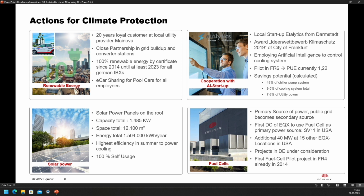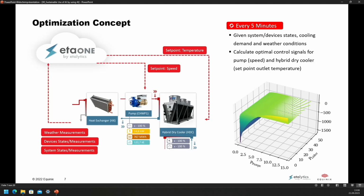So there are a lot of efforts from the data center providers to make this more efficient. And one of these ideas I want to show you, because it's a practical example of the use of AI to make AI more efficient. It's a cooperation we did with a startup from the University of Darmstadt called Etalytics. They are using an AI-trained model to control the heat pumps or water pumps in the data center, which make sure that the infrastructure is cooled.